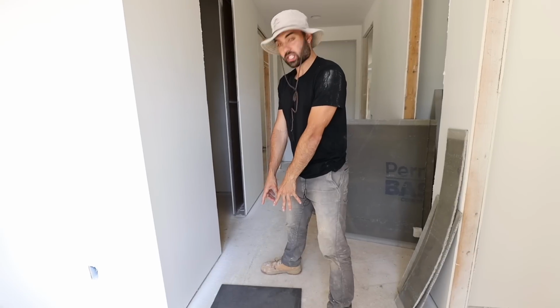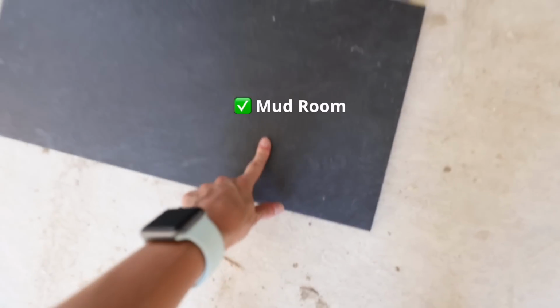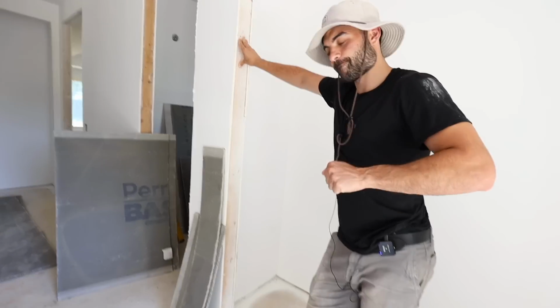I think I like this one because of color. I like this one for here in the mudroom. Okay. Because I still like this tile, that's our master bedroom, master bath tile. Yeah, I like that. Cool. All right. Easy peasy. Figured it out.